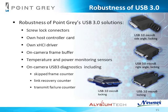There's also other sensors within the camera which are not necessarily specific to USB 3, but they do help out with the robustness of the system. And then also, there are on-camera diagnostic systems, so skip frame counters, link recovery counters, transmit failure counters, and things like that.